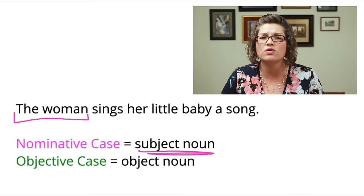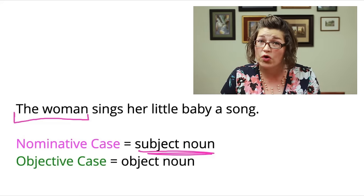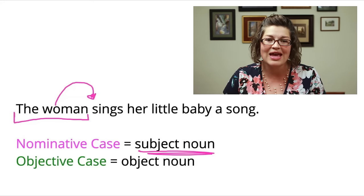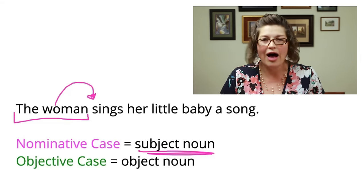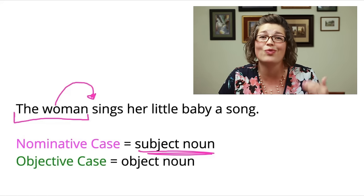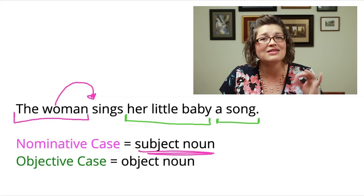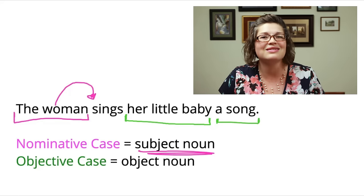The subject noun always goes into the nominative case in English or German or whatever language, okay? And in a standard sentence, it's going to come first, right? We saw with the English examples, it's always coming first. Then next comes the verb, the action that the subject noun is taking. And then in English, our two remaining nouns, baby and song, would just be called object nouns. Object nouns are simply non-subject nouns. Whatever is not the subject of the sentence is automatically an object noun. That's how simple it is in English. So technically then, her little baby is in the objective case, and so is a song. In English, it's all about the actual order of the words and the case is not so important.